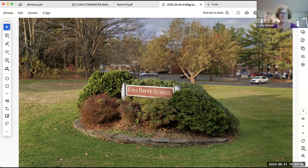In terms of wayfinding around town, the town has signs. They may not be great, but they say this way to Emily Dickinson, this way to such and such. So we could figure out adding the Fort River School to those, at a juncture. Those have all gone through the planning board, and we have some.